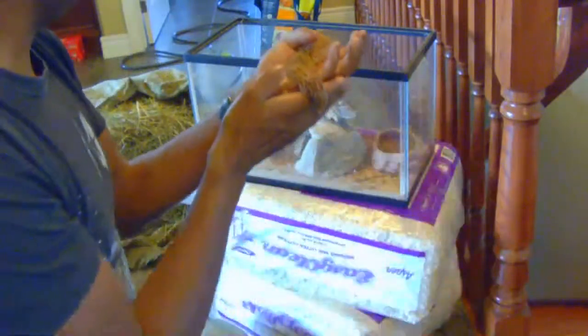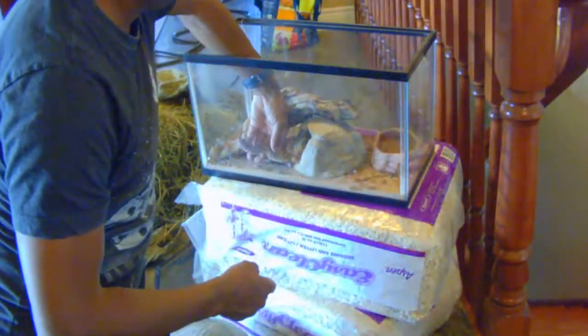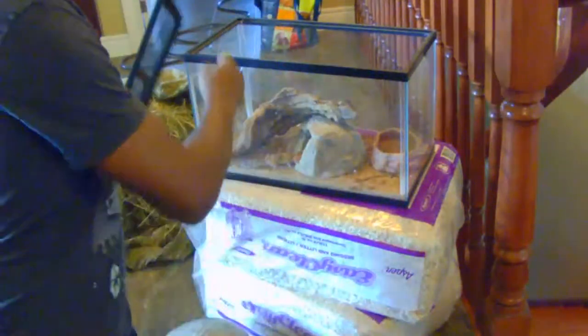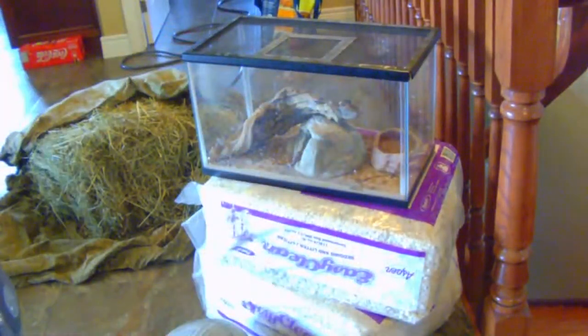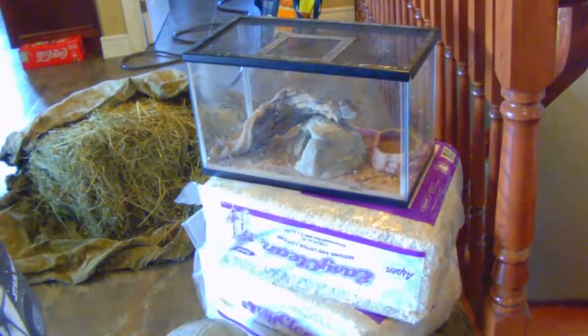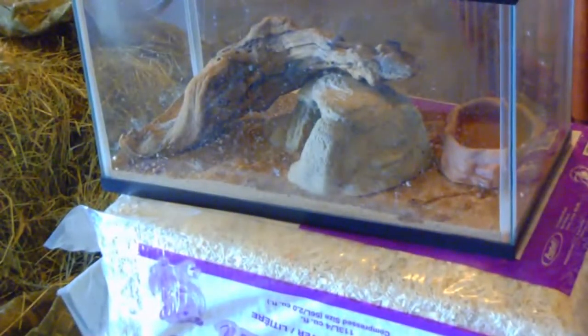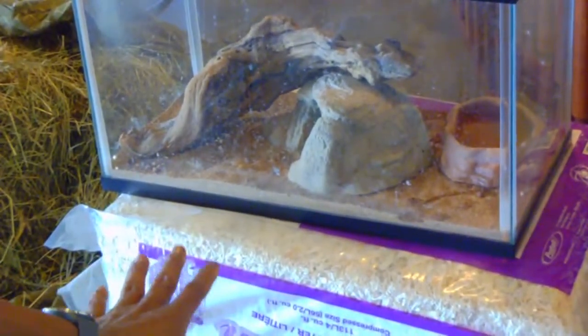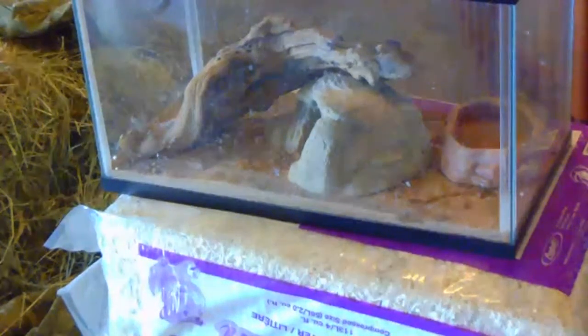All right, so I'm gonna put Leo back. Leo is a desert lizard, so you'll notice that he's different from the lizards I showed you last week, which have sand and mulch at the bottom. Those have mulch and dirt at the bottom. This one here is a desert lizard, so it's sand at the bottom. So this is the first time you're seeing sand in one of the tanks, and that's appropriate for this lizard.